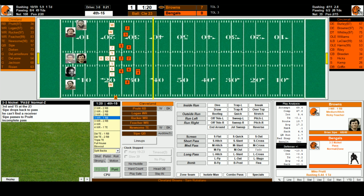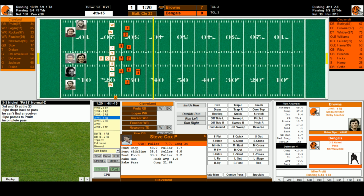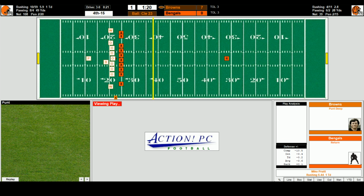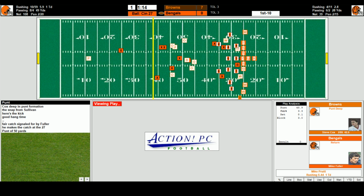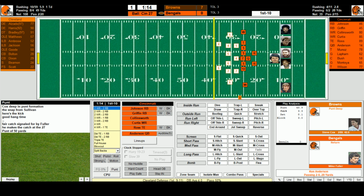So the chalkboard is running a lot smoother. That's the one thing I've noticed here in the first quarter. Cleveland punting with the win. Steve Cox will stand back at his 8. And Fuller about his 30 for the Bengals. Back to his 25, or fair catch at the 27. 50-yard punt, no return. 1:14 to go. And it's 7-0 Cleveland.